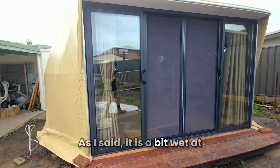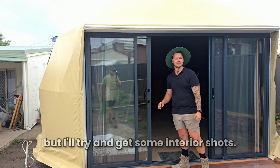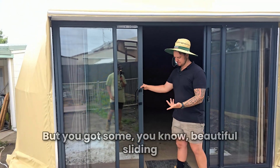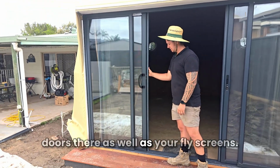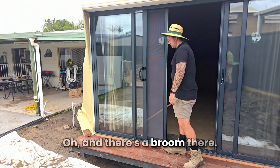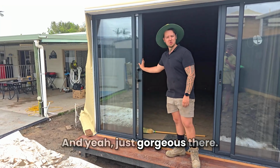As I said, it is a bit wet at the moment, so we're not going to walk inside, but I'll try and get some interior shots. But you've got some beautiful sliding doors there, as well as your fly screens. Oh, and there's a broom there. That's all right. And yeah, just gorgeous there.